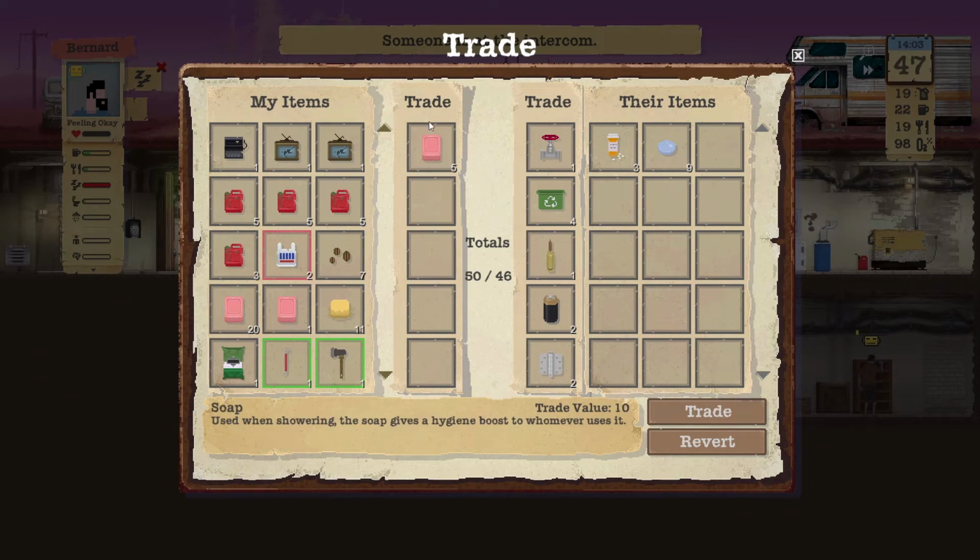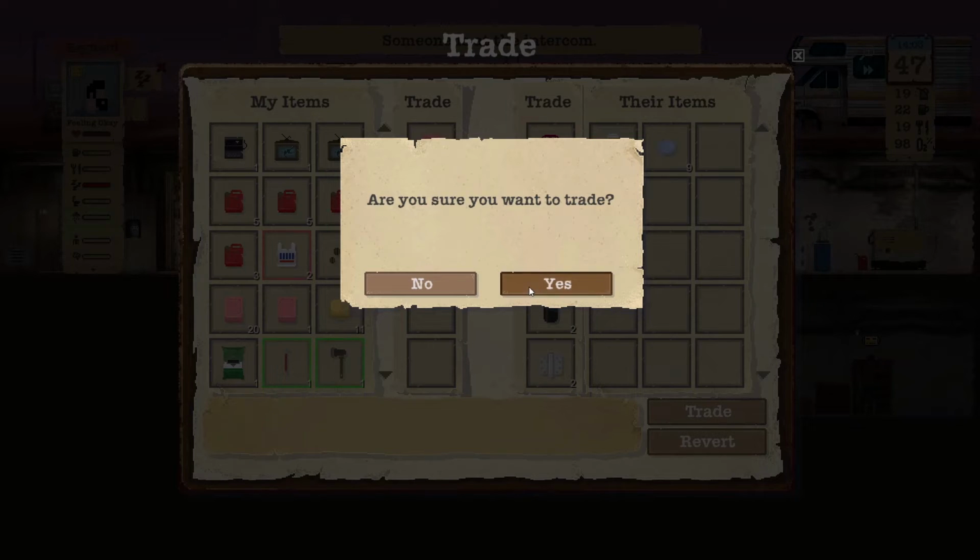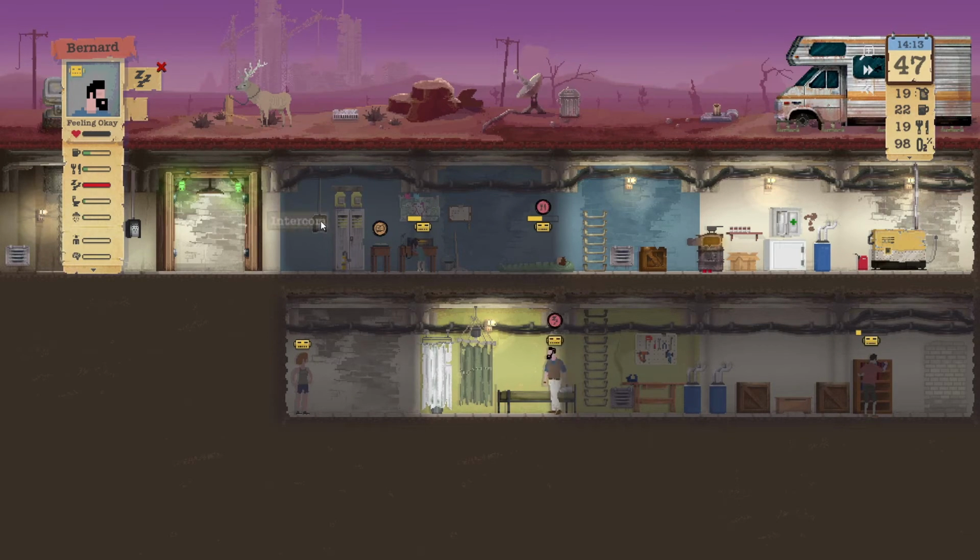There you go. Enjoy it. Five lots of soap, so we can have a good scrub and get clean. Yeah. Okay. Trade. Yes, absolutely. That was an okay trade. How are the filters looking? Oh, a little bit wobbly.